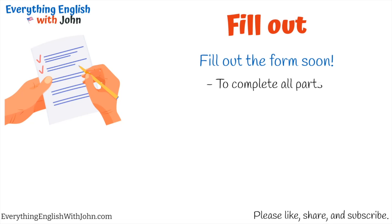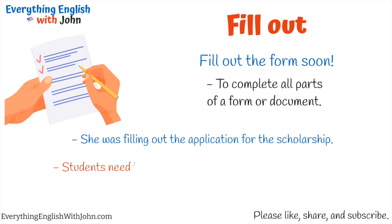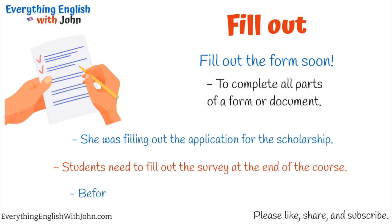To complete all parts of a form or document. She was filling out the application for the scholarship. Students need to fill out the survey at the end of the course. Before the interview, he had to fill out several forms.